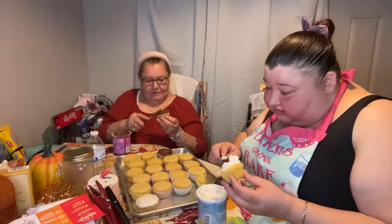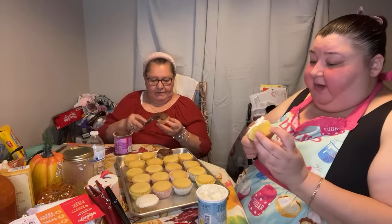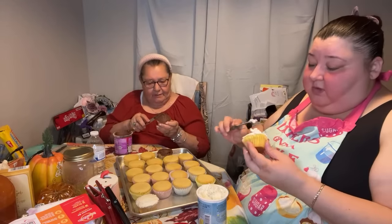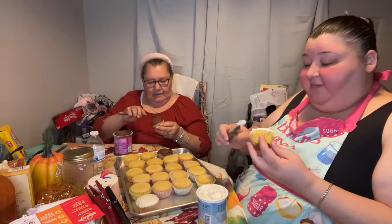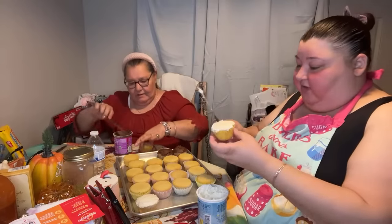Is the keto frosting texture the same as regular? No, it's not. Can you describe it, Mama? It's a little bit different. It's thicker, but it spreads easier, my grandma says. Mira. Chulada. Yeah, I had to put very little pressure so there's enough on the front.